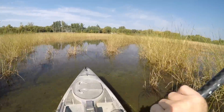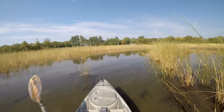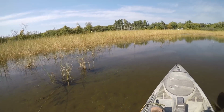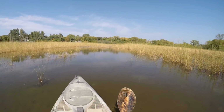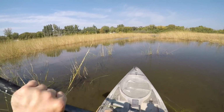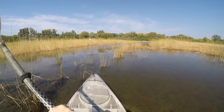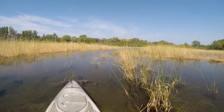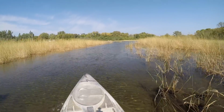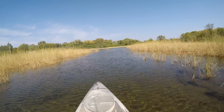There's a bunch of little baby bass hanging out back here. Uh-oh, we're getting shallow. Yeah, if I can make it up to where the river flows in and we can find a little bit of current movement, I think we'll find the bigger smallmouth. Oh, this actually looks pretty promising right here. There we go. Looks like it opens up ahead.